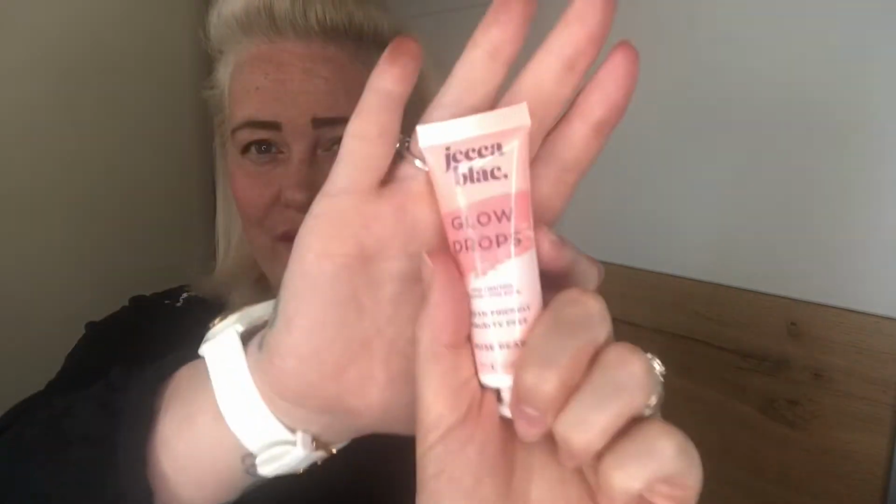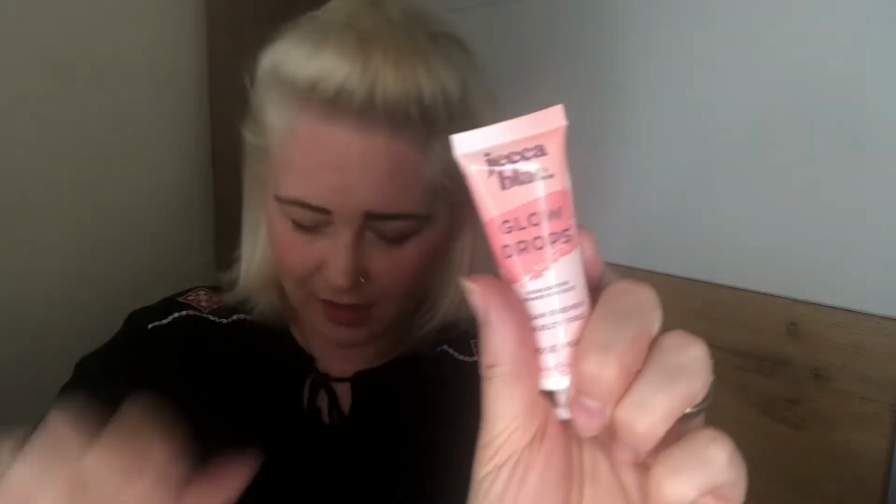And hopefully I will use it, but I've got so many balms and so much stuff to use on my lips that I just haven't got the chance. Right. Glow Drops is the next one. And it looks like a loose. You can see. So I did use this and I did like it. I thought it was really, really nice.